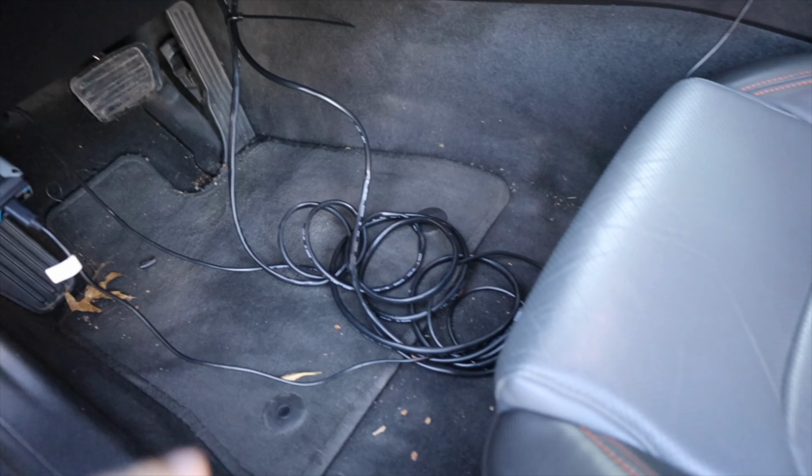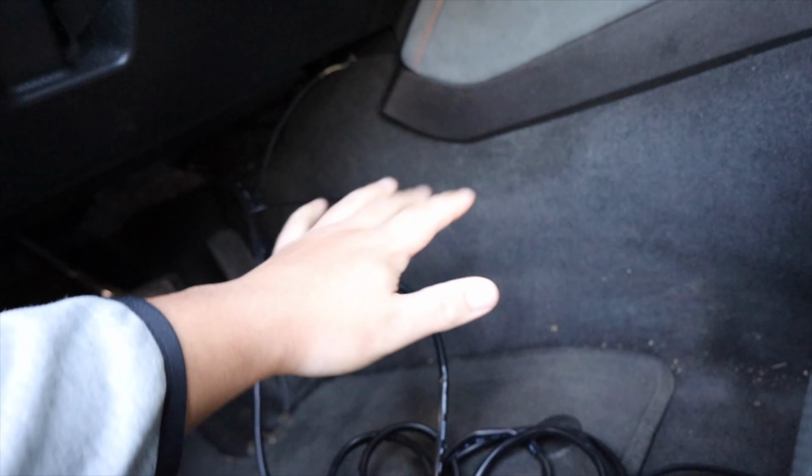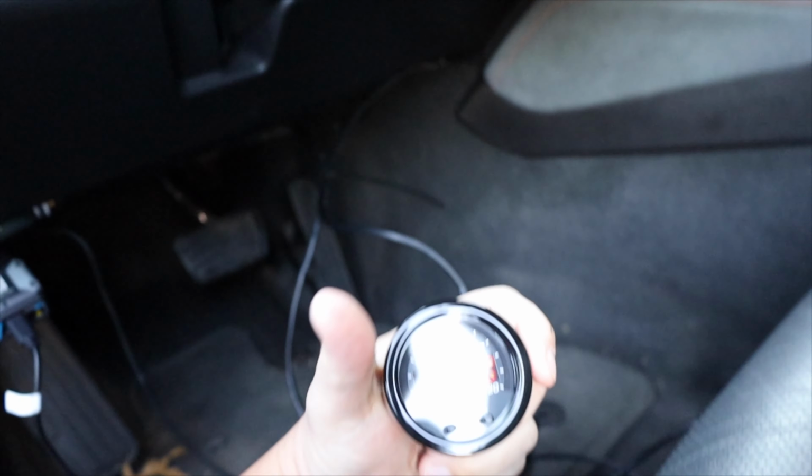I'll tell you what though, you guys, I have got to do something about these wires ASAP. This is a straight hazard. Now, it is all wired nicely. I just need to tuck stuff up underneath the dash, but I haven't done it yet. I don't actually have my mount yet.